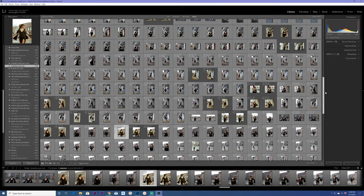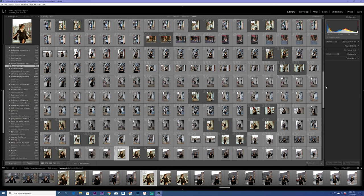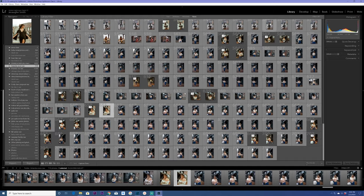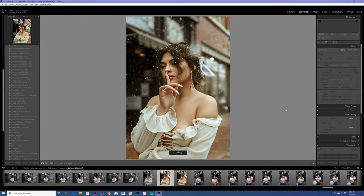Let's see, another outfit change. Maybe I could do, what about, wait, no, let's scroll down here. Okay, yeah, I like this one, I like this one. So, here's the finished product I got with this photo. Is it gonna finish loading?